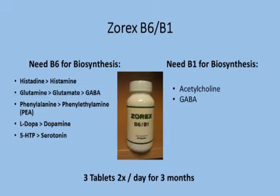All right, I want to show you this. This is kind of neat. This is Zorex B6, B1. Thiamine, basically, this is another combination you can use other than just thiamine. This is B6, B1, but you need B6 for the biosynthesis of histamine, of GABA, of phenylalanine, of DOPA, of serotonin. So if you don't have vitamin B6, you can't convert any of these.